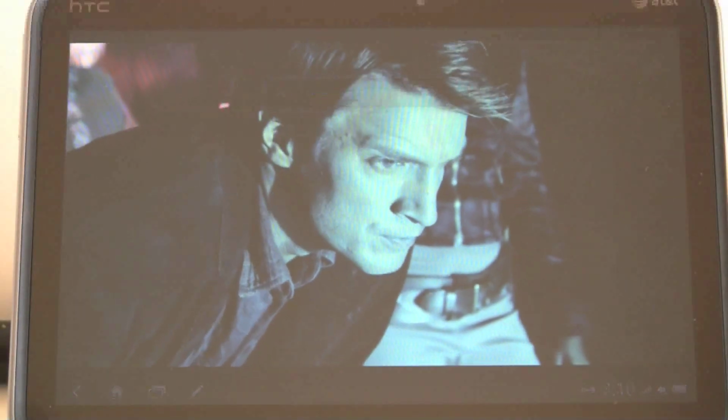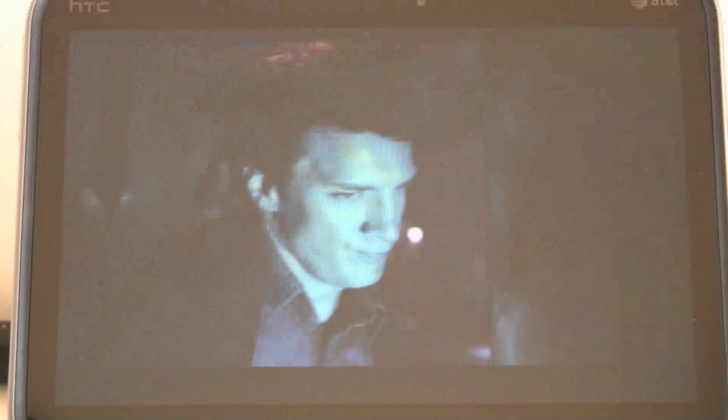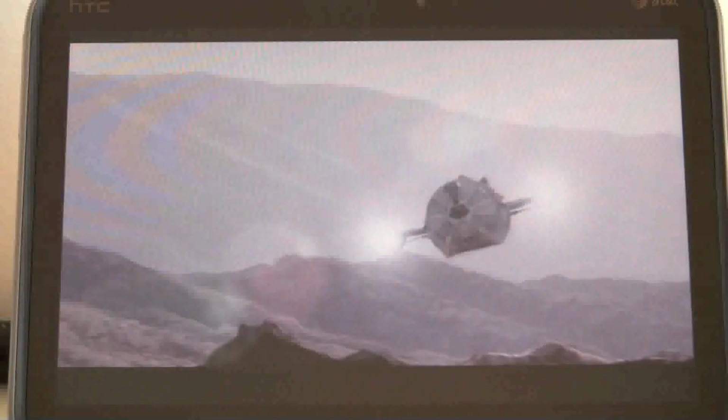Volume, its fullness, and clarity are very nice on this. This is right up there with the Galaxy Tab 10.1. It's a great audio quality in the tablet. Loud. So that plays perfectly well.